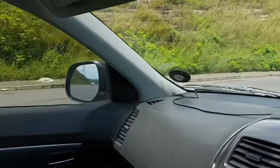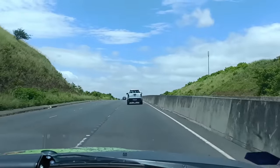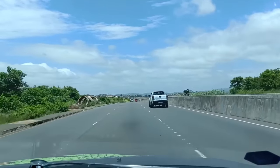Morning, everyone. Myself and Emily are on our way. Say hi, Ems. Hi. We are on our way into the... I don't know what you would call this area. It's kind of in between the Newlands East, Quarry Heights, and Avoca Hills area.